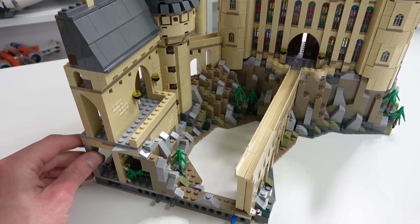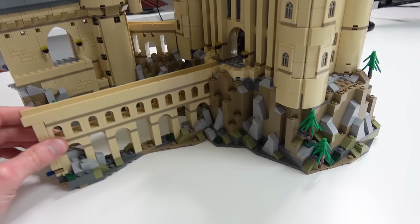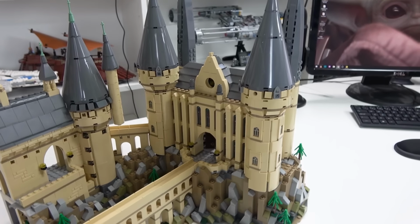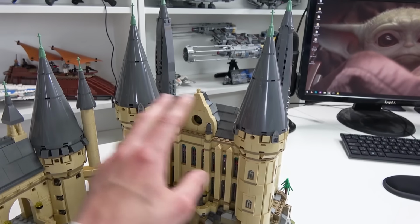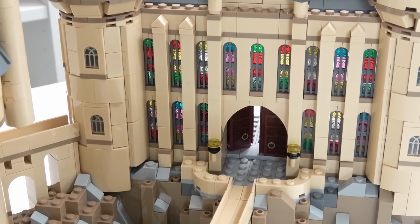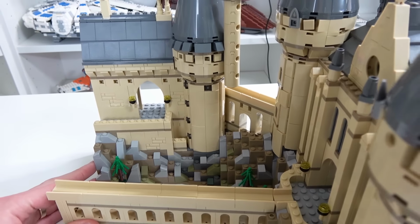You'll also note around the base there's all sorts of trees in the micro scale builds. They look pretty awesome. I actually really like this structure right here with the 4 different cones. And then this one here as well. You'll see a lot more of that stained glass windows and a nice set of double doors right there as well. And there's another bridge right there.